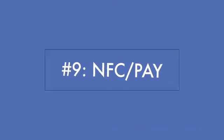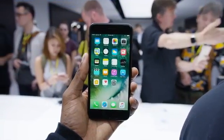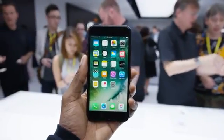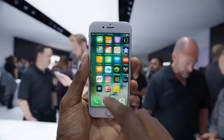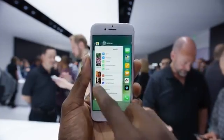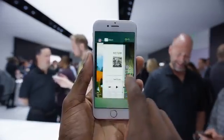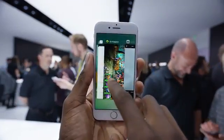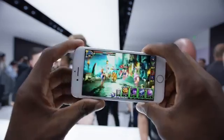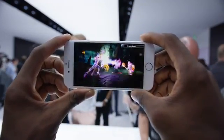Number 9 was a minor one, a small update to Apple Pay to work in Japan. And last but not least, number 10 is the new specs. The iPhone 7 has a new A10 Fusion chip inside, which has a few benefits: better performance with the CPU, and better GPU performance as well for better gaming. And it's a quad-core chip with 2 of those cores being lower power. So in theory, it's a more efficient chip that should give you an extra hour or two of battery life over the iPhone 6s and 6s Plus, in theory, allegedly.